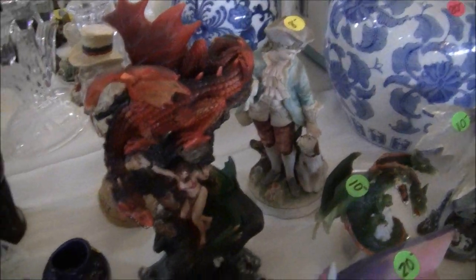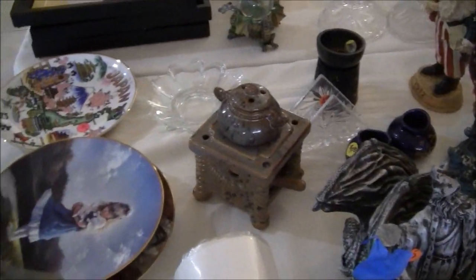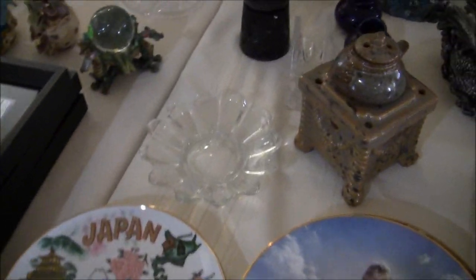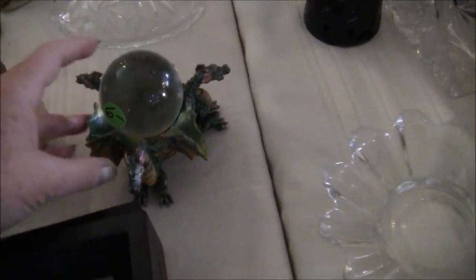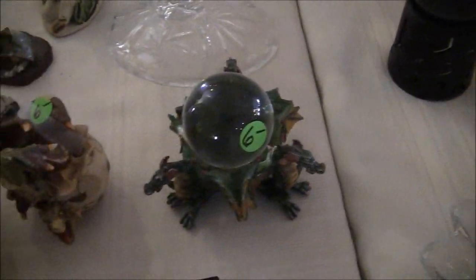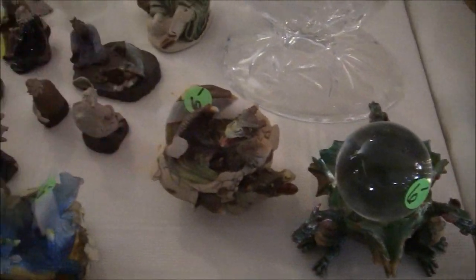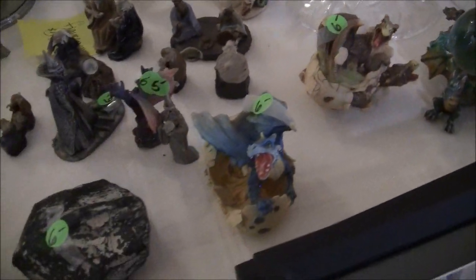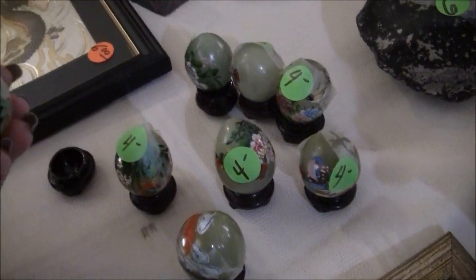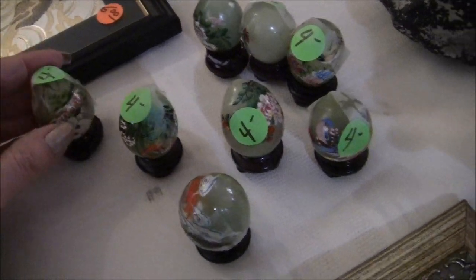What else? Look at that. And this flower. Look at that. What else? Six. What do you call this type, these type of figurines? Dragon? Dragon or dinosaur? What are these little eggs? Or was it originally? Look at these little eggs. I've never seen anything like that, have you? Yeah. Look at those gorgeous little eggs.